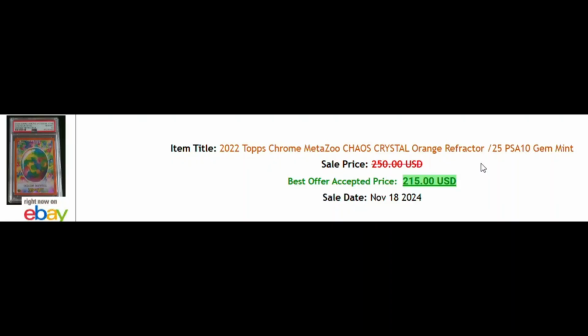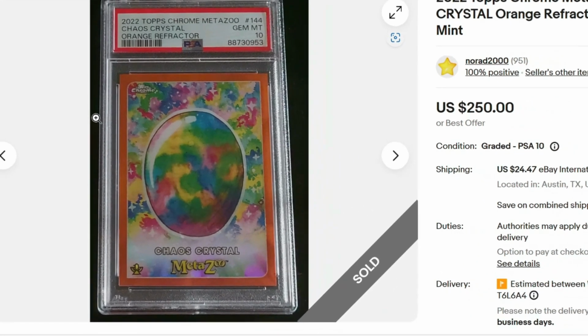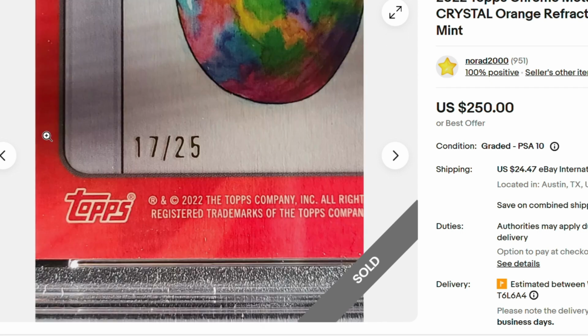As well from MetaZoo Topps Chrome, we had Chaos Crystal Orange Refractor, serialized out of 25, PSA 10, sold as a best offer accepted, $215 American. Yeah, that's a nice looking card. And only $215 PSA 10, that's a pretty good deal too. And it was serialized 17 out of 25.